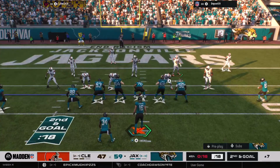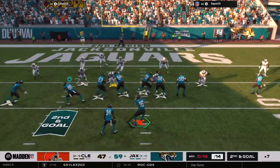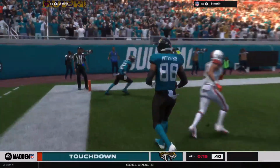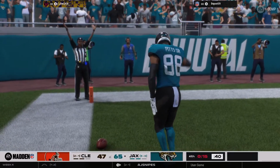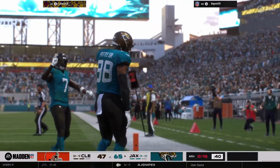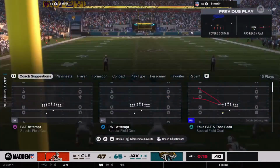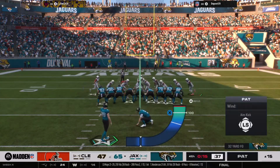Line of scrimmage once again, that 7-yard line as they get set, 2nd and goal. Lawrence, a quick throw out on the line. It's a Jacksonville touchdown. The Jaguars have likely locked up the win right there. Kyle Pitts with a touchdown, the 5th of the game for him, tying the NFL single-game record.